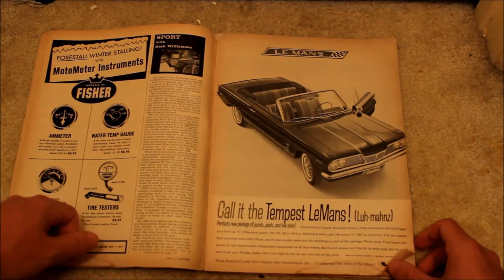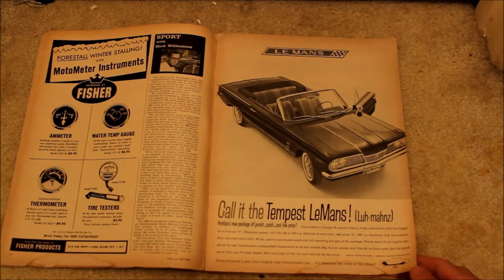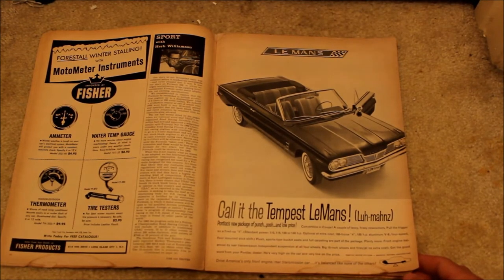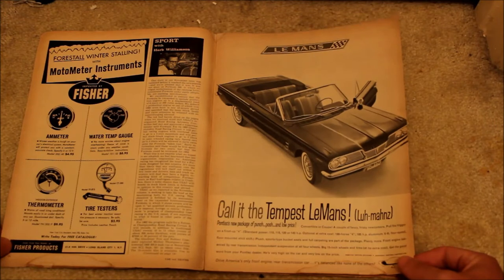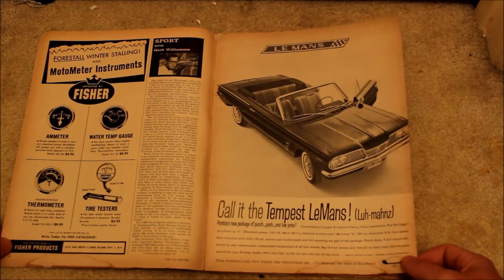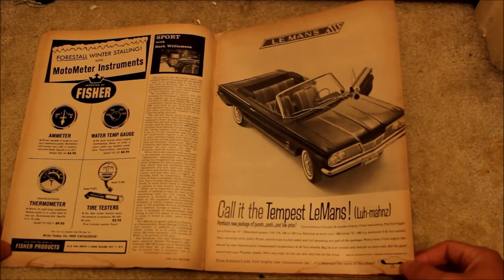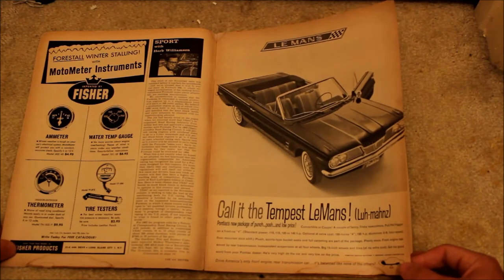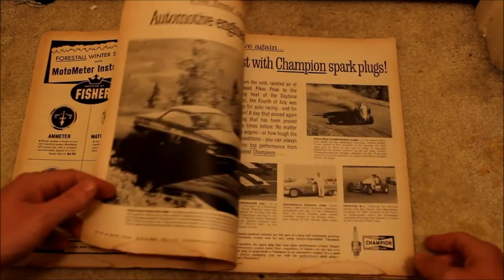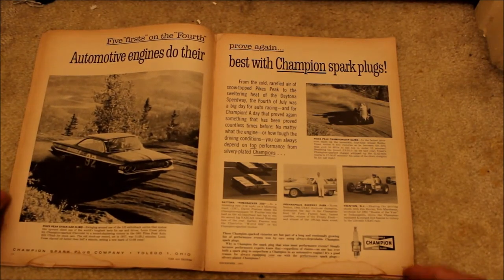And then the Pontiac Tempest Le Mans, which of course would lead to the GTO 4 or 5 years later, and that's what started the entire muscle car phase. 185 horsepower, aluminum V8, it's actually strange. It's a good idea to advertise aluminum way back when.